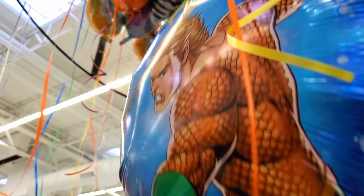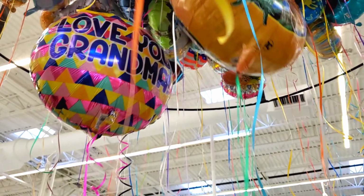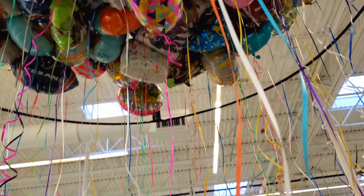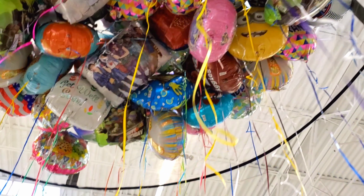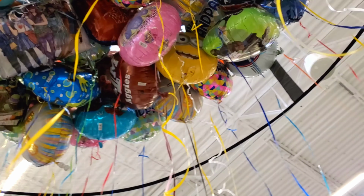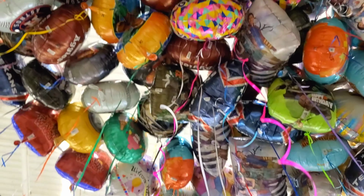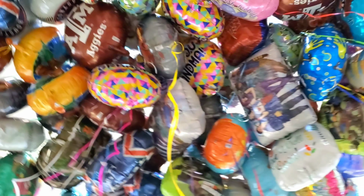Look at this one, it's like a Aquaman. Look at this Aquaman. I like the classic Aquaman. Love you, Grandma. Aww, everybody loves their grandma. Then there you can see a minion hidden there. Can't reach them. So out of all of these, which one's your favorite?